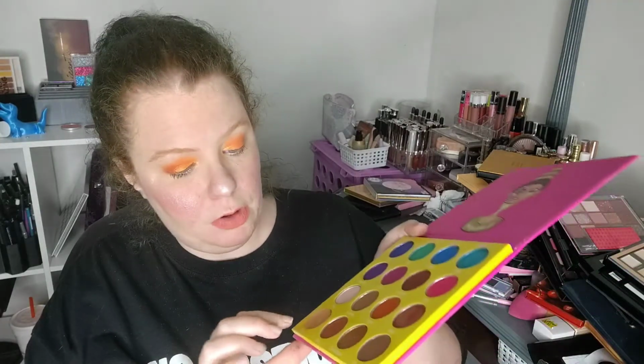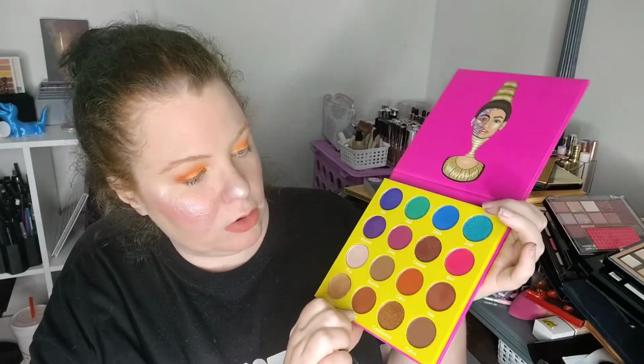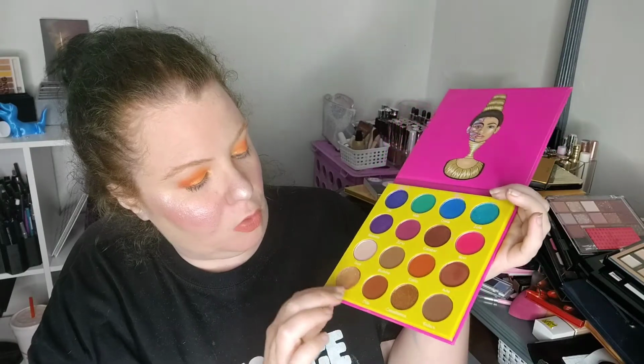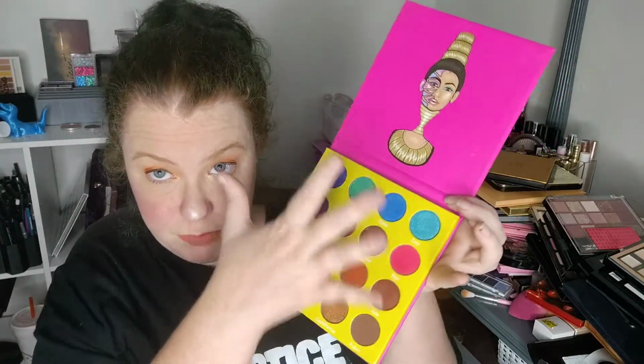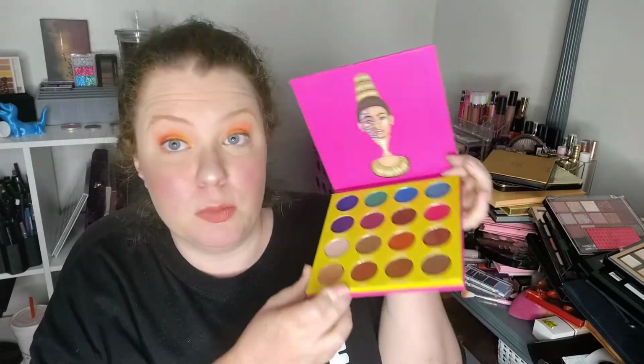Alright, I got the Masquerade Mini by Juvia's. I love this palette. It doesn't love me. For some reason or another, the glue decided to come up on a couple of these. Like this one right here completely fell out and I had to piece it back together. This one I had to glue back in. And then you can see a little bit of where that rubbing alcohol leaked out. It just made me a little irritated because the pans kept falling out. Every time I picked it up, I was afraid I was going to break it. And I love this palette. It was making me really, really mad. I'm not afraid of it anymore because I've glued everything that was even remotely loose back in.